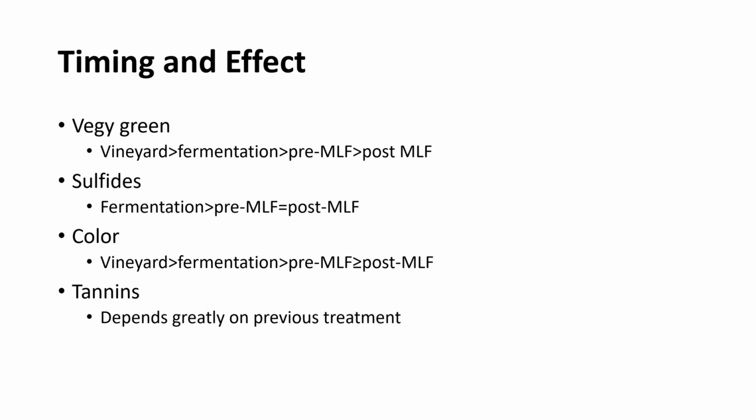Sulfides, for sure, in the fermentation is the best place to get and keep control of your sulfides. Pre-ML a little bit, but generally you're going to start ML anyway as it goes through, and you have no control over sulfides during malolactic fermentation. Once you get it finished, settled, solids gone, you can MOX it and eliminate those sulfides pretty easily, unless you made disulfides sometime earlier.